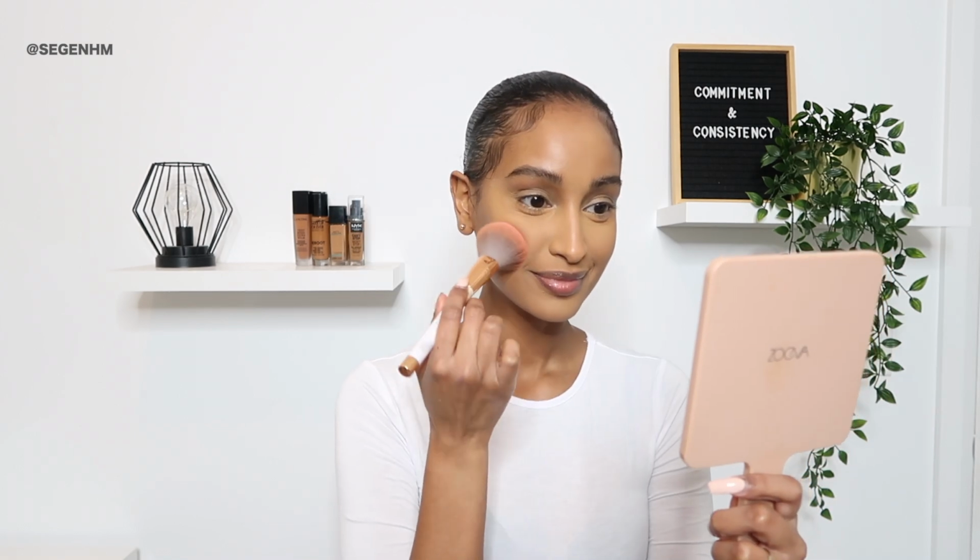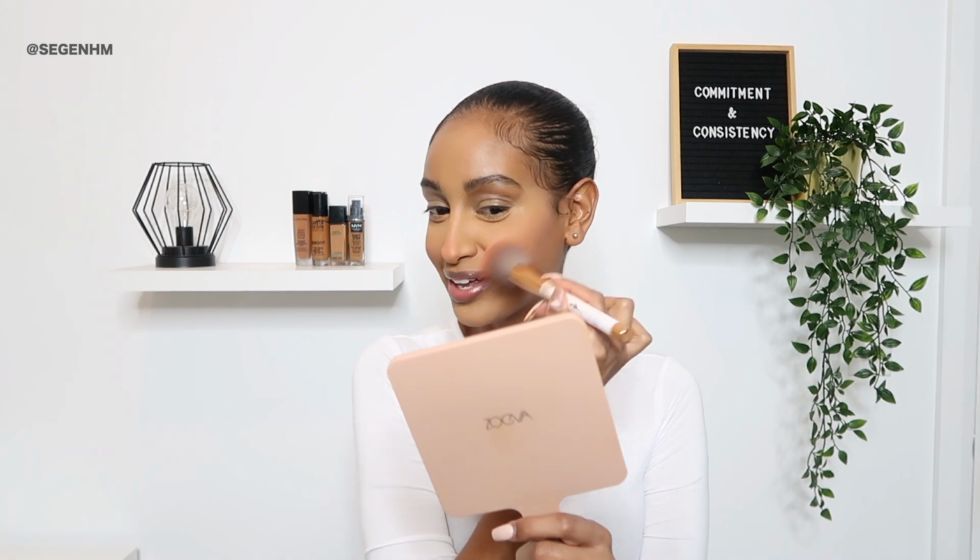I absolutely am so obsessed with this blush. It is super cute. I don't know, it just makes me feel really pretty and I like it. Oh my god, I love it. Every time I apply a little bit of blush on my nose, I'm just like, oh, Segen, why'd you do that? But then it's like, no, it's cute. I like it. And honestly, it wears off, so it's not that big of a deal.